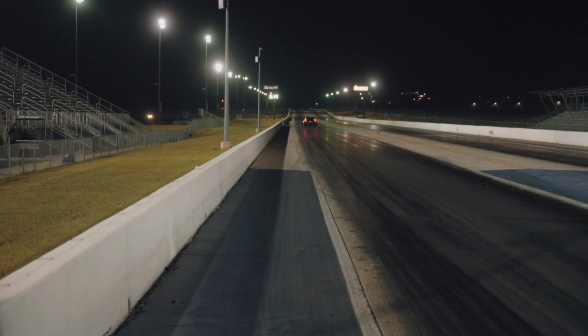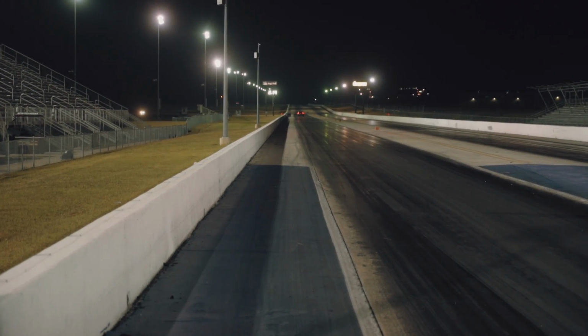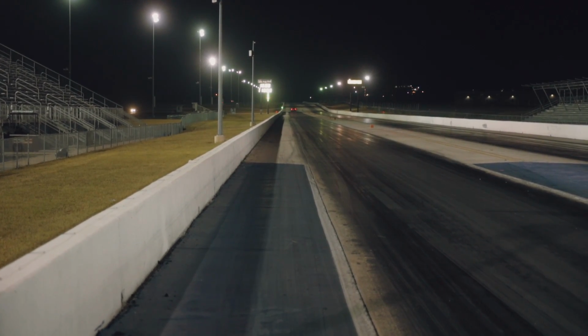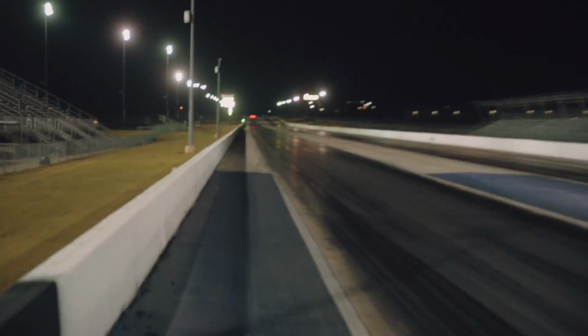Good pass for Brett, it sounds like right there. Brett with a 12.85 at 112 miles an hour. I think that's a new personal best. 12.86. Not bad at all.